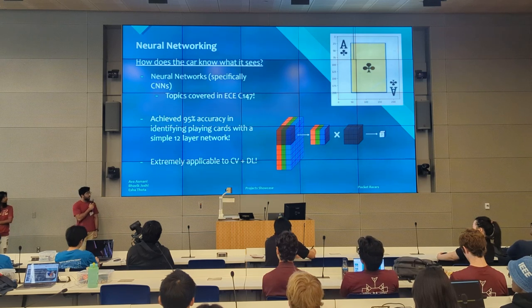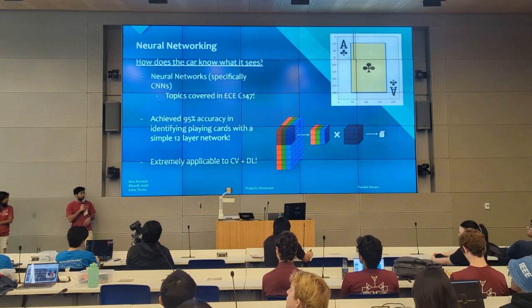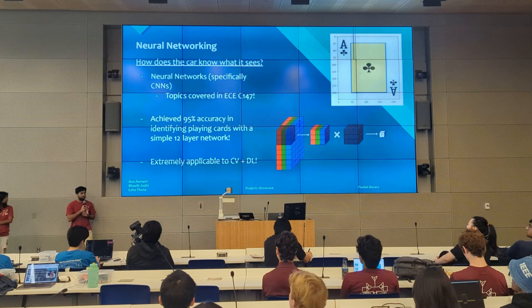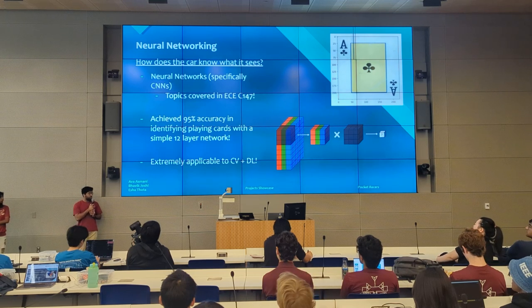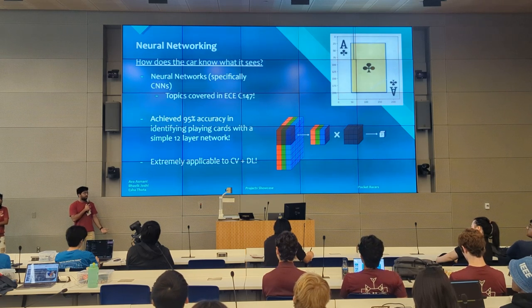One of the labs we did was we had to implement a neural network to identify playing cards. So all 52 of the standard playing cards plus jokers. So that's 53 playing cards. But with a neural network of just 12 layers, we were able to achieve 95% accuracy in identifying the playing cards.